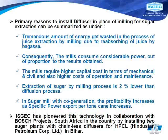The primary reason why we advocate a diffuser instead of milling is that a tremendous amount of energy gets wasted in the process of juice extraction by milling, due to reabsorption of juice by bagasse. Consequently, the mill consumes considerable power out of proportion to the result obtained. Mills require high capital cost in terms of mechanical and civil work, and also higher cost of operation and maintenance. Extraction of sugar by the milling process is about 1.5 to 2% lower than the diffusion process.